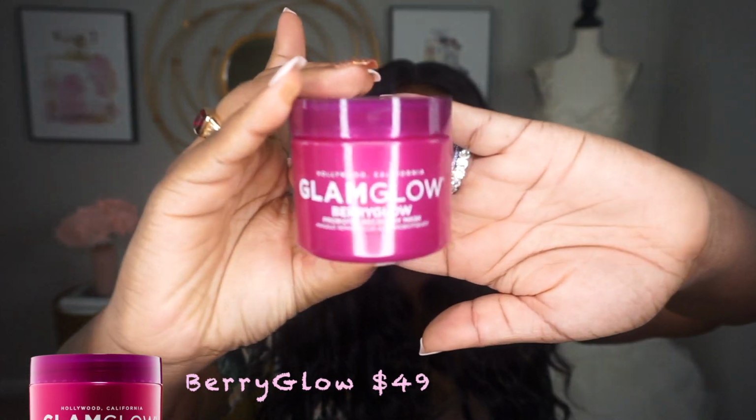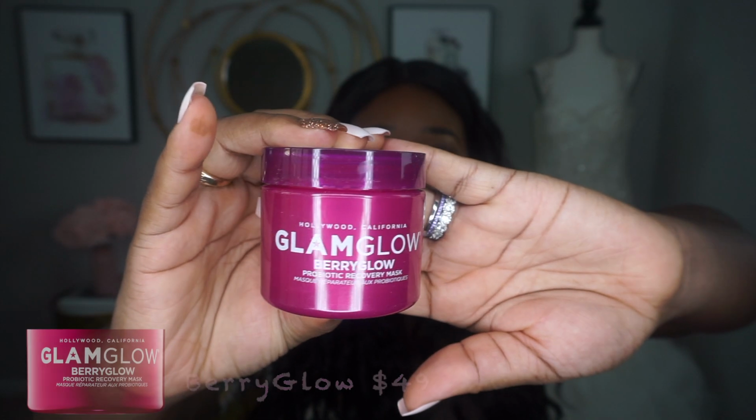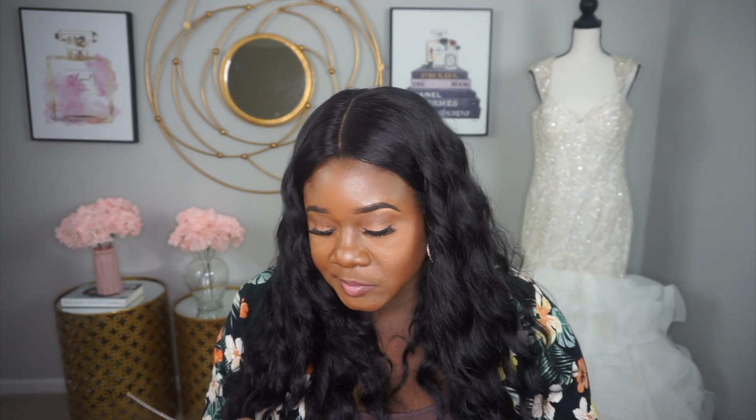So yeah, that's bomb, actually. All right, so the next product I am going to pull out is from Glam Glow. It is one of their masks, and I hope it is showing. So this is the Glam Glow Berry Glow Probiotic Recovery Mask. Sounds nice. Let's see what this says about it. It is a creamy, nutrient-dense, soothing mask with antioxidant-rich berries and probiotics that instantly boosts skin's health, restores radiance, and balances skin biome. And it retails at $49. I love Glam Glow masks, and I'm into skincare so much right now. I'm testing out a bunch of skincare and trying to fix my hyperpigmentation, so I love getting skincare products that I can add to my regimen. I will definitely be using that.